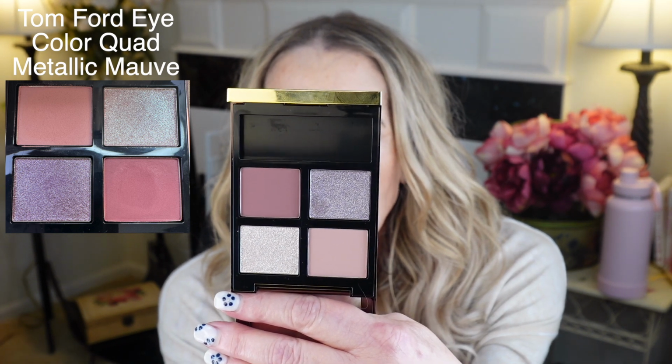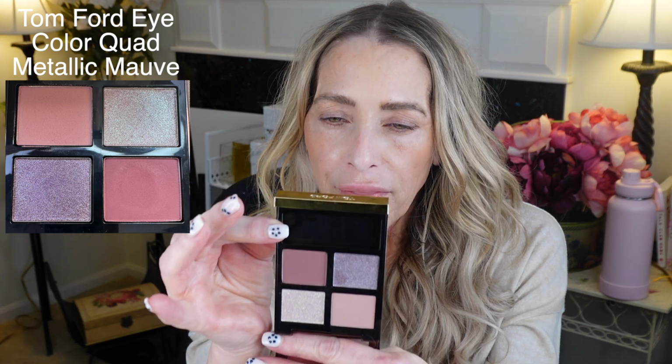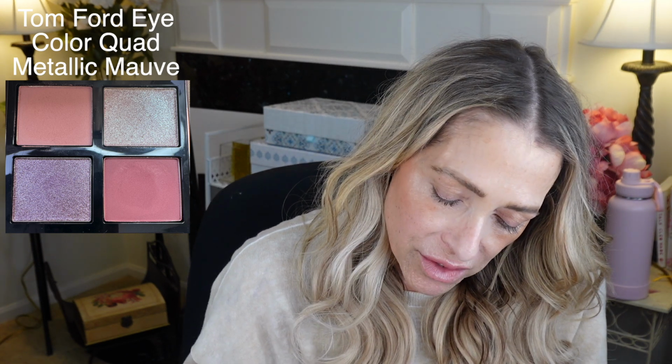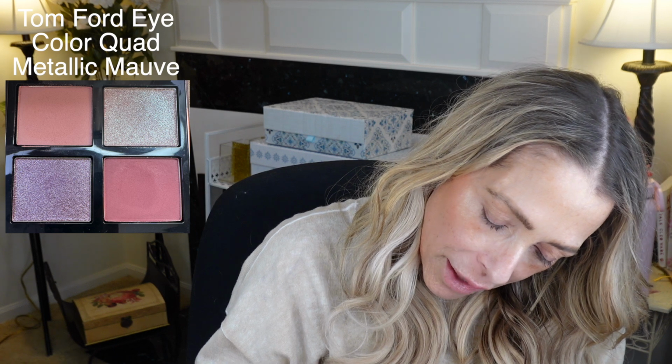We have one matte up here and one here, and then we have 2 shimmer shades. And more than shimmer, these are kind of glittery, and there really isn't a whole lot of pigment behind them, which is why I'm going to show you what I'm going to do to make it really wearable. So I'm going to start by swatching these. I have been so excited to stick my fingers in here. I've seen so many people put it on, and I'm like, I want that on me.